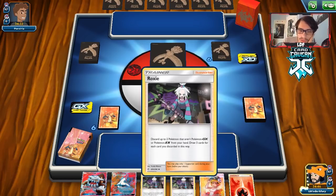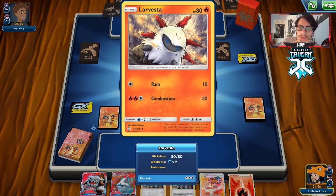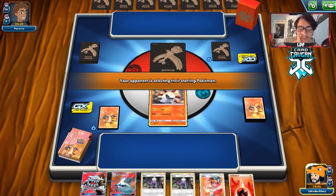We have no Weezings to use Roxie with. We don't even have any Volcanions for Roxie. So our hand is not ideal. We'll have to see what we are going to be up against here. That's going to be the thing. And I don't mind starting with Larvesta. We want to start with Volcanion, but whatever. Anyways, let's see what they're playing.